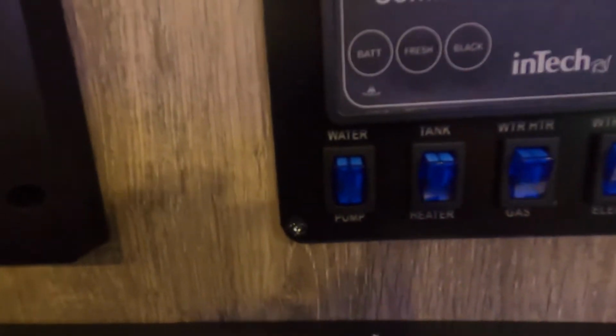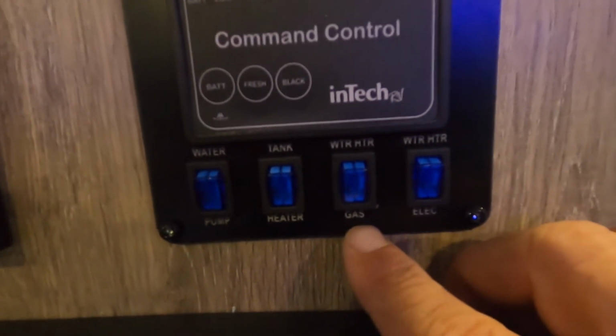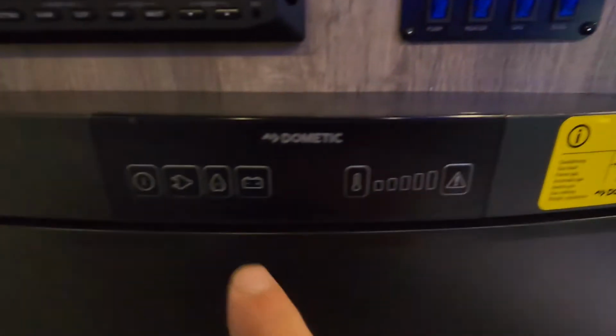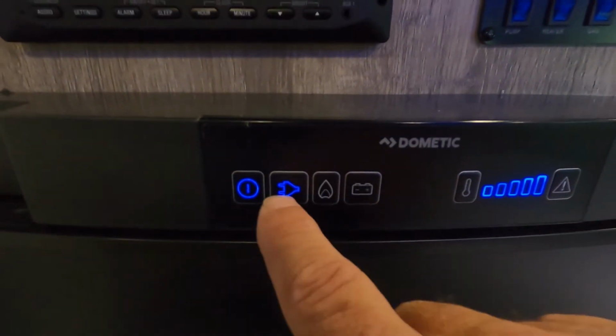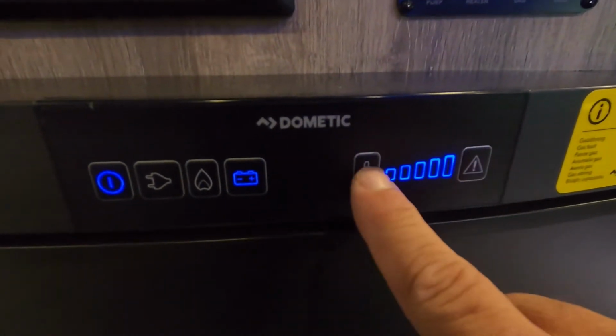Here's where you turn on your water pump if using potable water. Your tank heater if in inclement weather. Your water heater if hooked up to gas. Your water heater if hooked up to electric. Your Dometic fridge, turn it on right here. Electric, gas, or battery. Change your temperatures over here.